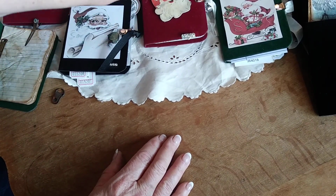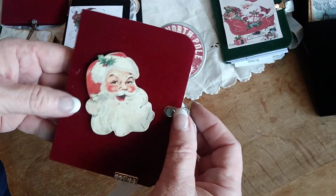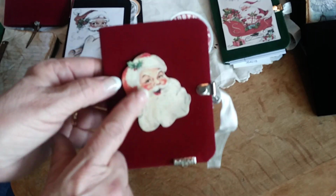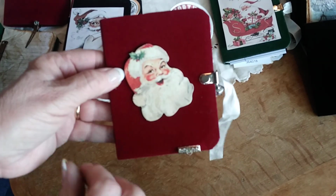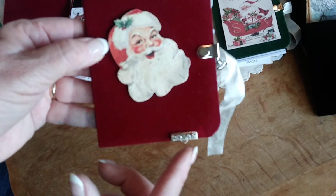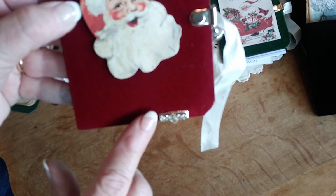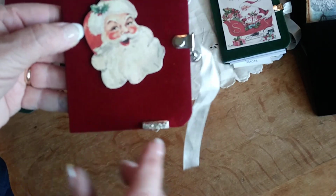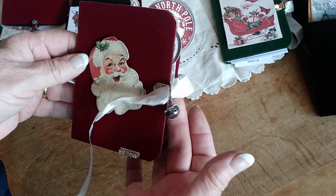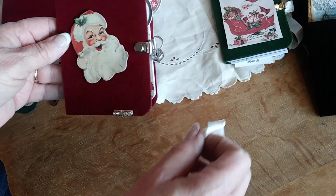Okay, and then I made what I call the modern journals. It's again the sticky back velvet. I just added a Santa little tag that I got at Hobby Lobby. I added a ribbon crimp, and then I just added some bling to it. I don't know if you can see it. And then I added the D-ring fasteners. I added a little jingle bell onto that one. I think on one of the other ones I added a rusted jingle bell.